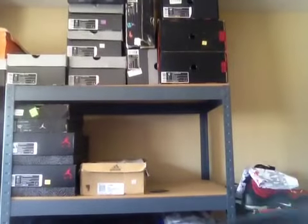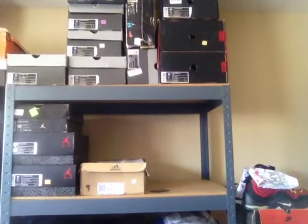And this shoe, when it retailed, was $145. Alright? For this shoe. Worn a few times, casually. No ball whatsoever. Paint cracking.